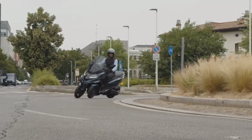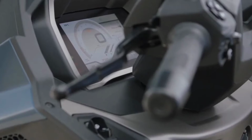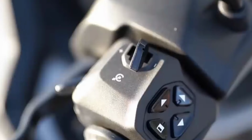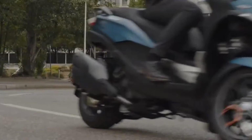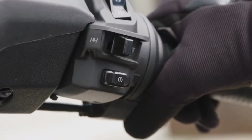Piaggio's line of MP3 reverse trikes has a new flagship model. The 530 HPE Exclusive is powered by a new 530cc engine that produces a claimed 44 horsepower. Piaggio says its new motor trike is the safest scooter in the world, thanks to new rider aids, better safety features and even a backup camera for use with reverse gear.